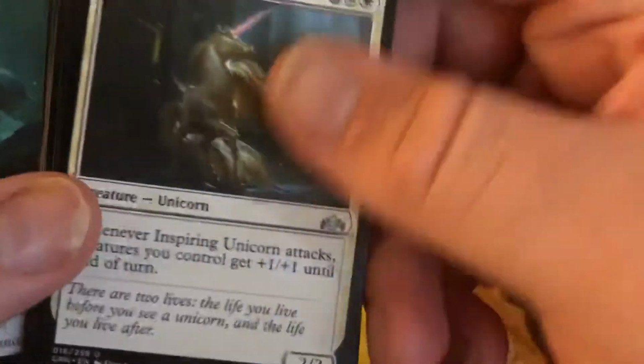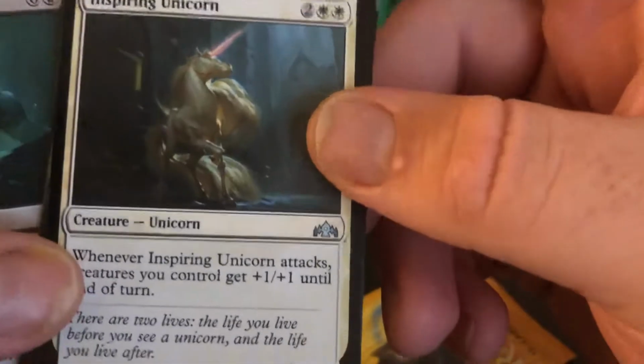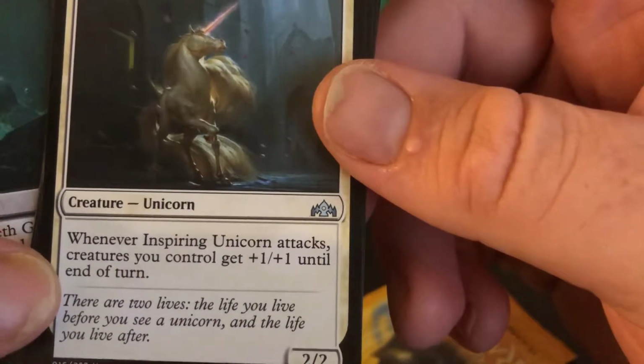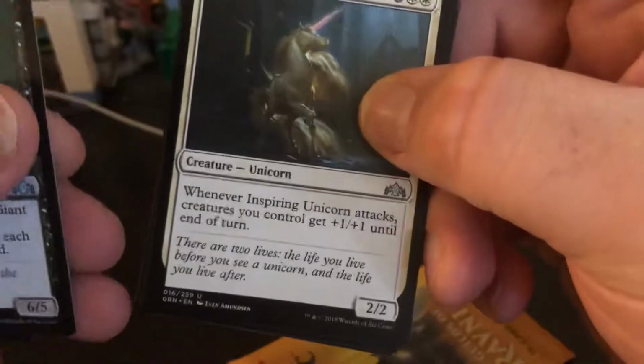Now we got, that's an uncommon. So here's another uncommon, the Inspiring Unicorn. Whenever Inspiring Unicorn attacks, creatures you control get +1/+1 until end of turn. So that's a so-so card.